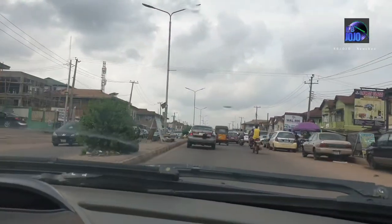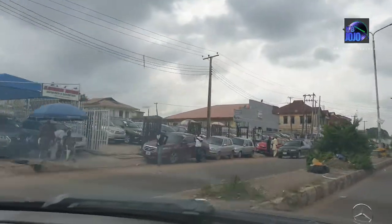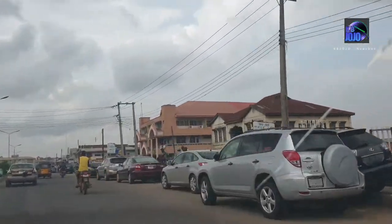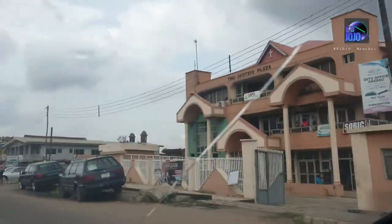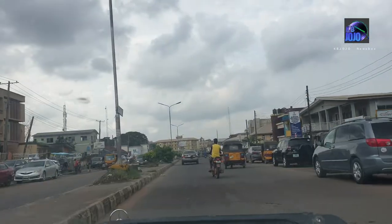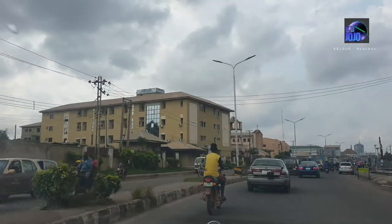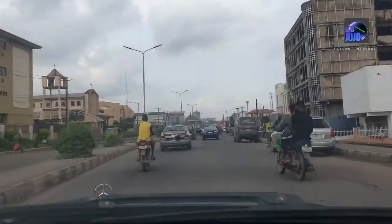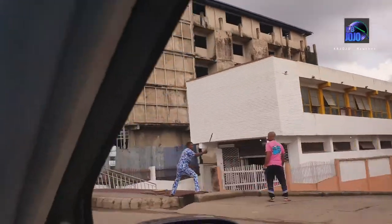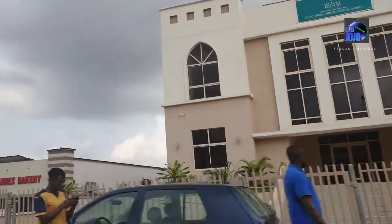On this dual carriageway from Molete to Okeado, you find a number of car dealers selling motor cars. This is actually a very broad road that also connects you from Okeado Junction to Dugbe, which is another vibrant commercial part of Ibadan.